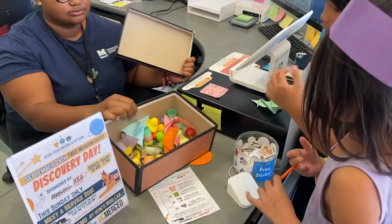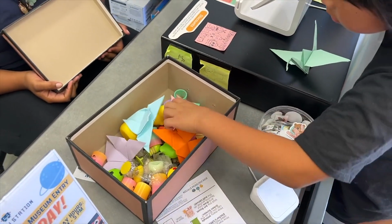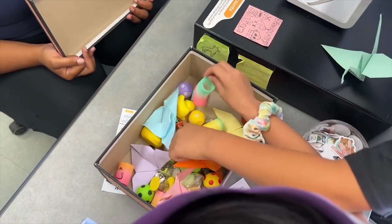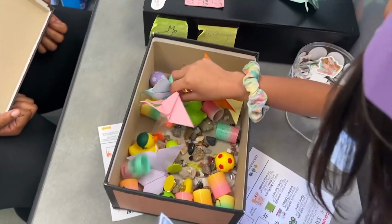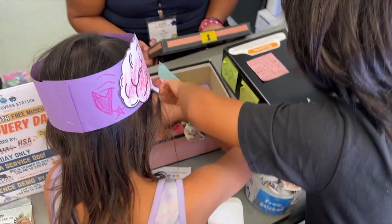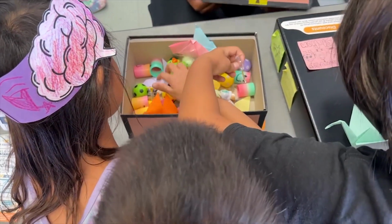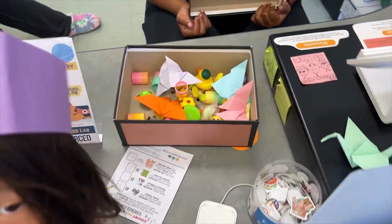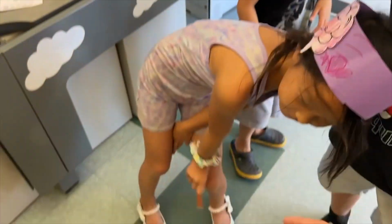You need to go do the scavenger hunt. I want a dog. Too bad, Leia. It's okay. Just grab one. Leia can help you in a bit. What'd you pick? Ooh, I like that one. Leanna, too? Magnifying glass. It's okay, Leia. What'd you get, Leia?